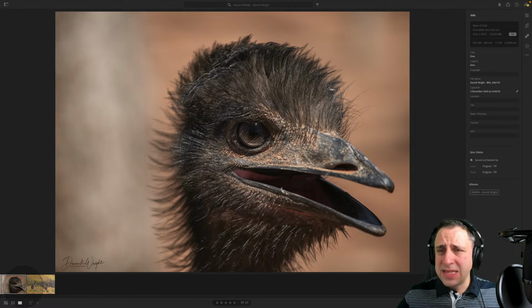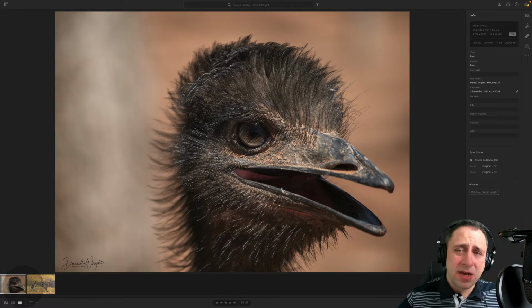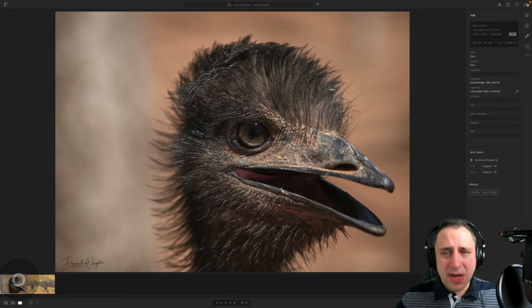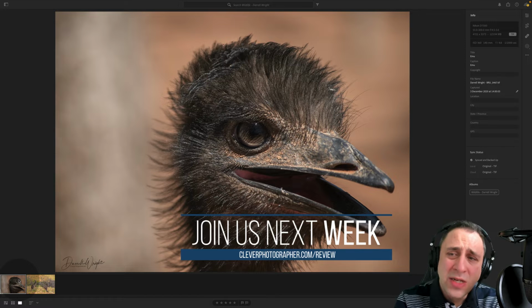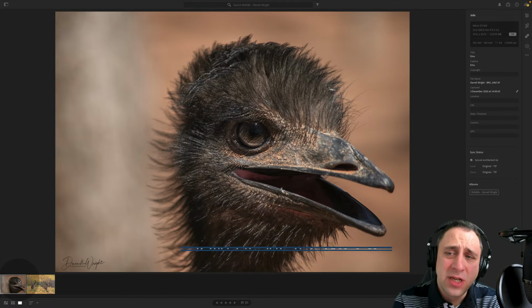Both of them same camera, same lens. So Nikon D7500. The lens is 55mm to 300mm. And then we have the camera settings for this one: ISO 360, f4.8, 1/2000 of a second, 140mm.